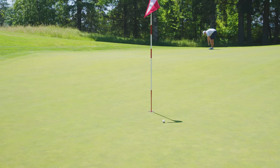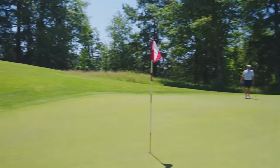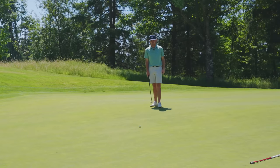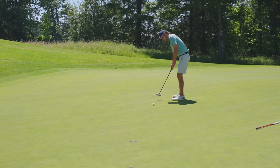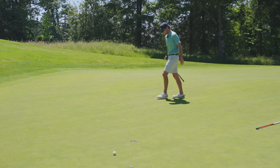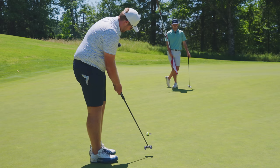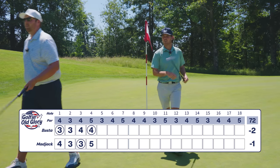Oh, it didn't go right. That's a really good putt. I thought it was going that way. That was great speed. All right, same putt as the last one, actually. Didn't break that much. Pushed it a little bit. If it was for par, I'd give it to you. Yep. What a bird. Didn't look like one off the tee.